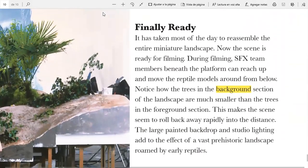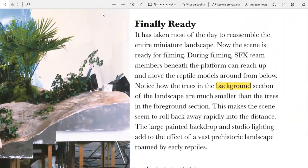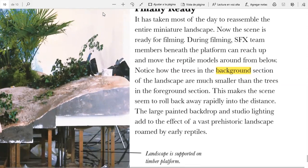Finally ready. It has taken most of the day to reassemble the entire miniature landscape. Now the scene is ready for filming. During filming, SFX team members beneath the platform can reach up and move the reptile models around from below. Notice how the trees in the background section of the landscape are much smaller than the trees in the foreground section. This makes the scene seem to roll back away rapidly into the distance. The large painted backdrop and studio lighting add to the effect of a vast prehistoric landscape roamed by early reptiles.